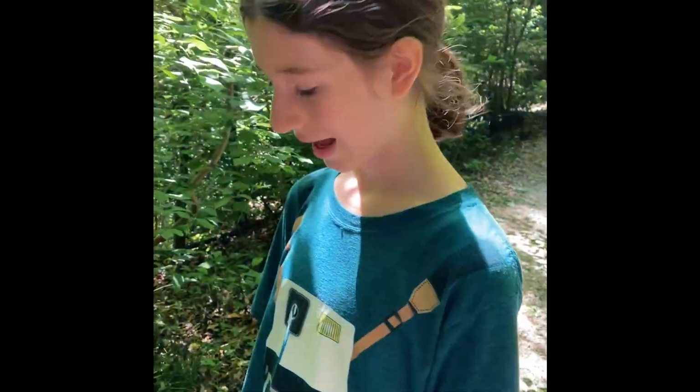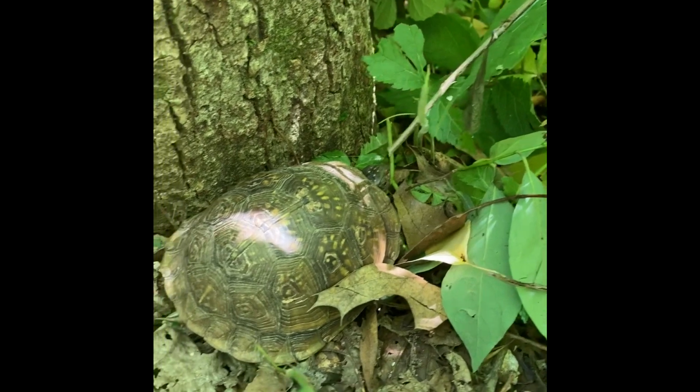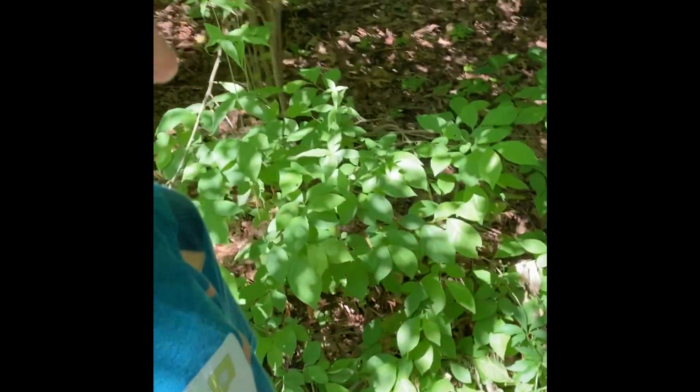Man, we found another herp. I guess since Dad's the good luck charm for snakes, I am the good luck charm for turtles. And there's no weed eaters around here. Well, he's trying to get out of here. Bye-bye. That's a lot of critters we're finding on our little walk.